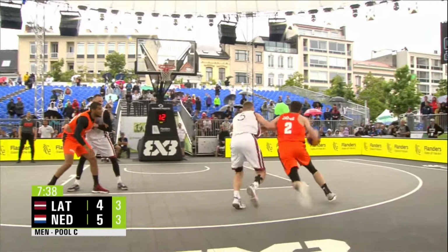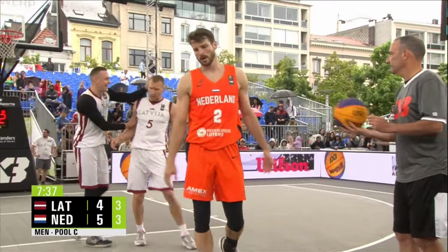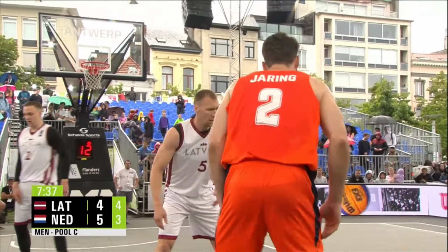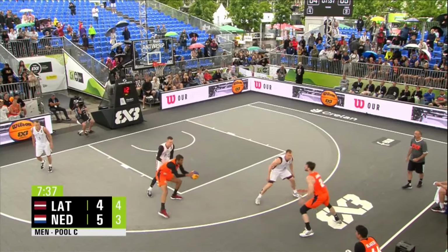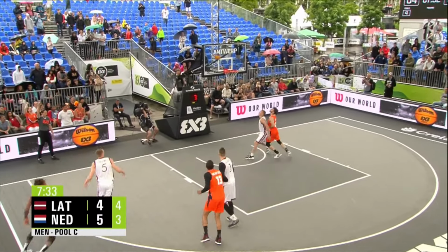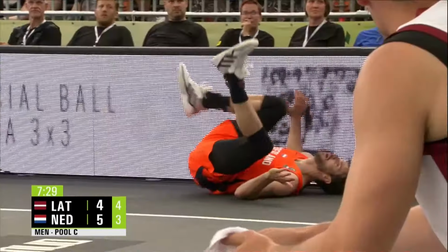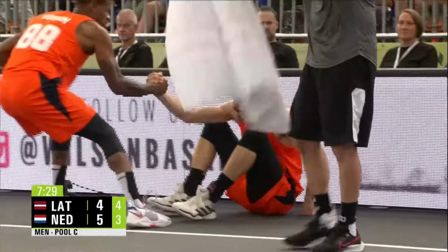So for Latvia, a gold medal at the Europe Cup, a gold medal at the Olympics, a silver medal at the World Cup. They were runners-up last time in 2019, losing to Team USA. They're missing a gold medal at this stage from their trophy cabinet, and they want it bad.